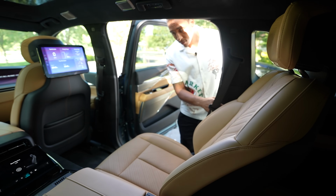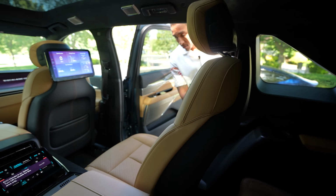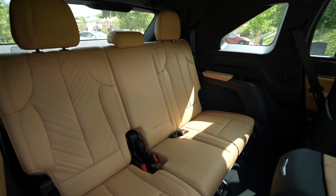The second row seats are only power adjusted, you can't collapse them. There's a lot of stuff that you just can't do with them joints. It's only power up and backwards, and there's no practicality in that third row, to be honest. It's better in the Escalade V, so that's the only way I pick it over that. But I'm sorry for the long rant. I got a little passionate about it. Let's go to the next thing.